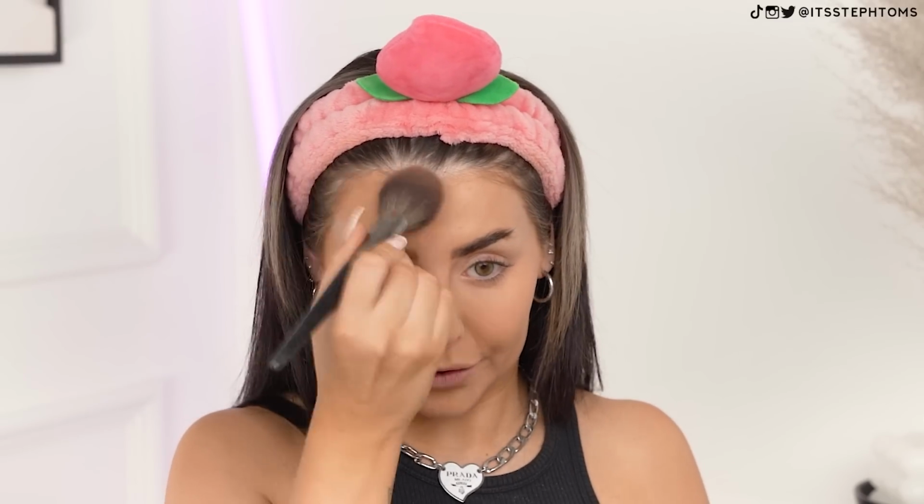It's not super, super warm toned. So you could probably get away with using this, not fully as a contour, but if you want to do a bit of everything in one, you could just swipe this onto your cheeks around where you would normally put your contour. And it's got enough of a cool tone in it to help contour your cheeks a bit without it looking muddy or anything. But yeah, I'm just gonna warm myself up a little bit with this.